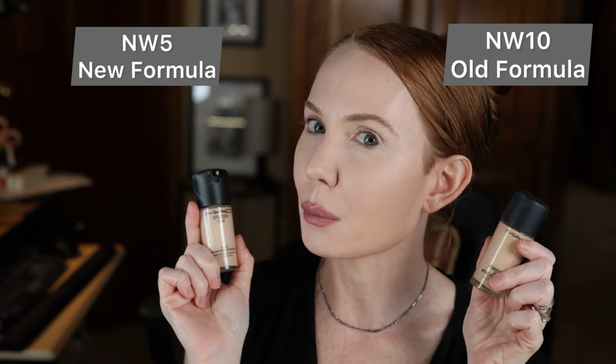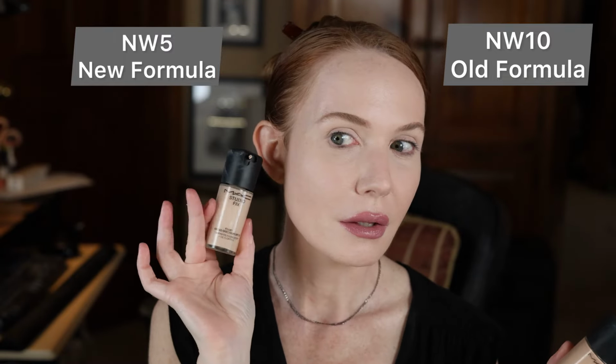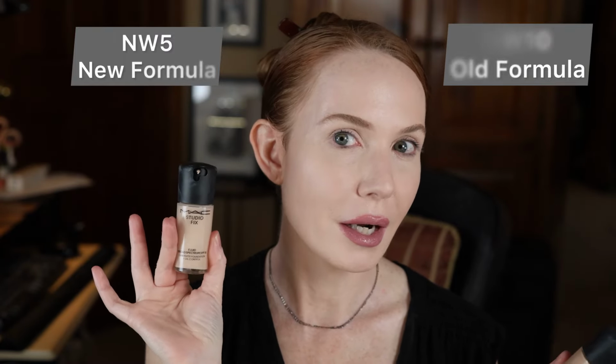I'm doing the second wear test today and I am comparing the new one with the old one. On my face, you can just barely tell that this one is NW10. It's a little bit darker, great for summer. And this is the NW5, which is definitely a bit lighter. So this is supposed to be soft matte. This is supposed to be matte matte.